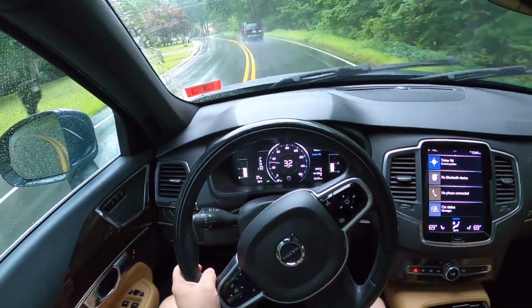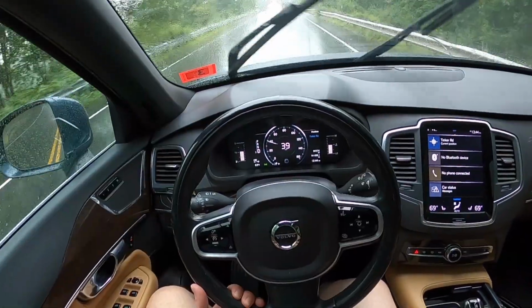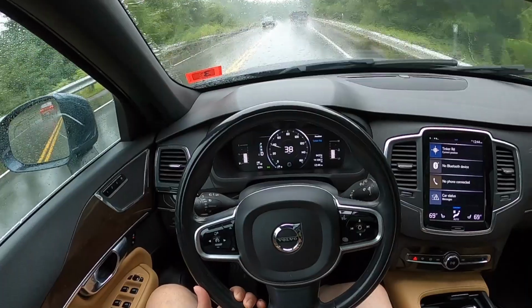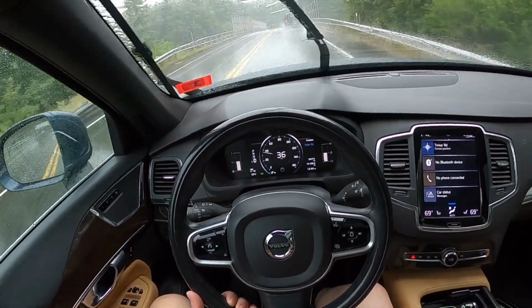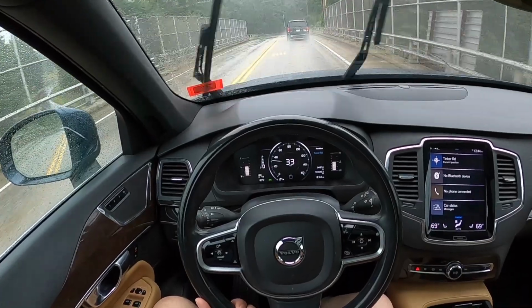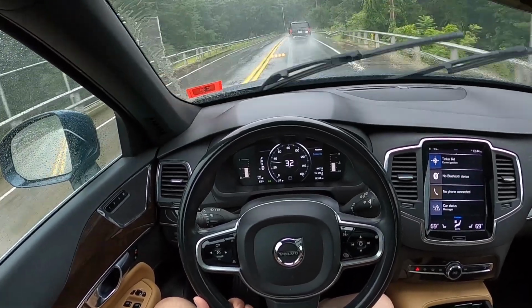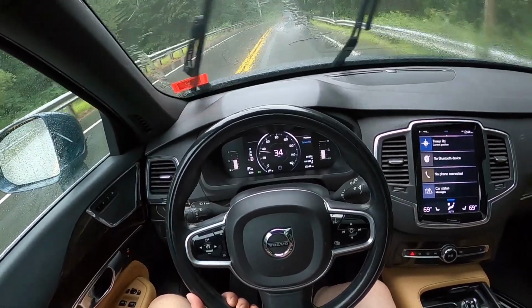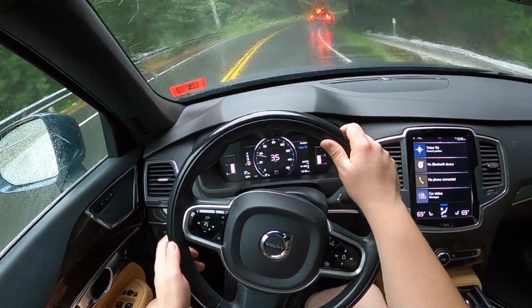In the XC90 specifically, of course. So I really love this steering wheel. You can access a lot of settings from it rather than going through the infotainment system, which is great. You have your adaptive cruise control on it. You can change your stereo station, and you can kind of play around with the dashboard too, as it's digital, not analog.